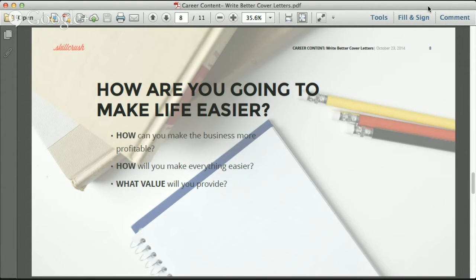I think all of these things, we're imagining our potential boss looking at them. If you imagine a potential boss's perspective, that really helps you narrow down on what this person needs to hear. So the next step to imagine when you're writing a cover letter is, how are you going to make life easier? So if we go back to my really long cover letter that didn't get the job, let me find it.